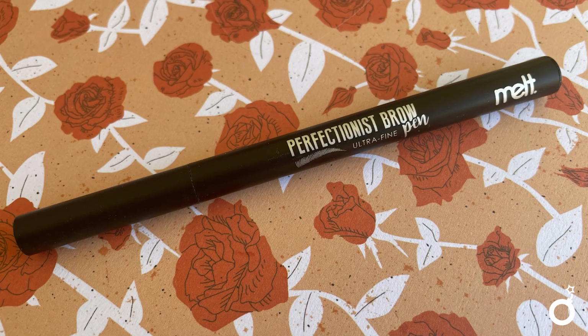I also use this Melt pencil, the Perfectionist Brow, and I use it for the tails of my brows. I didn't actually use it right here today because I had it in a different place than normal, but it's really good at giving hair-like strokes, and I find it's really nice for the tail of the brow specifically.